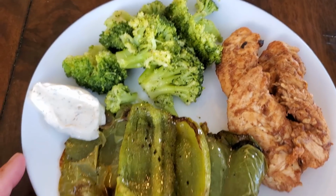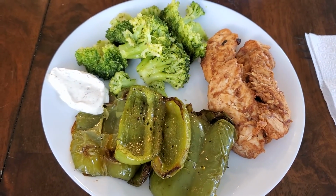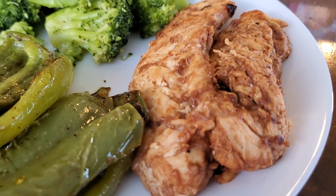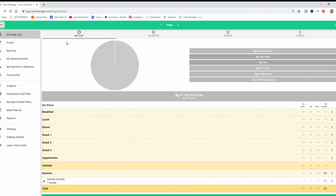And then I just put a tablespoon of my homemade ranch. We had to use it up because we're emptying the fridge to leave for our trip tomorrow. So anyways, let's head on over and do macros.